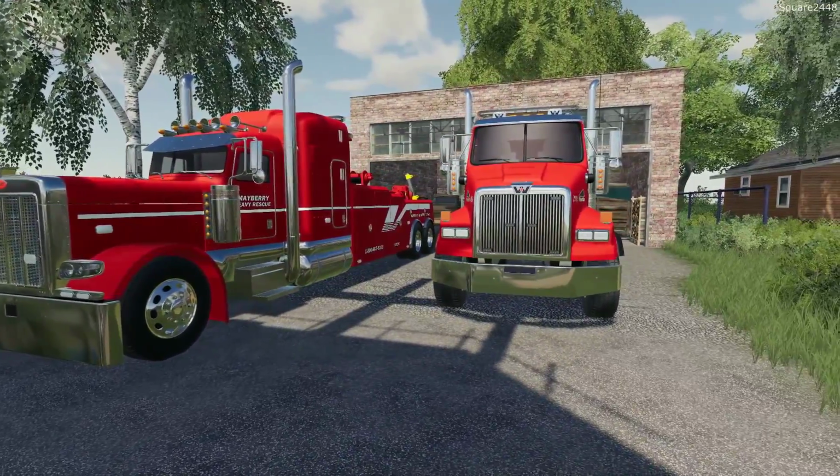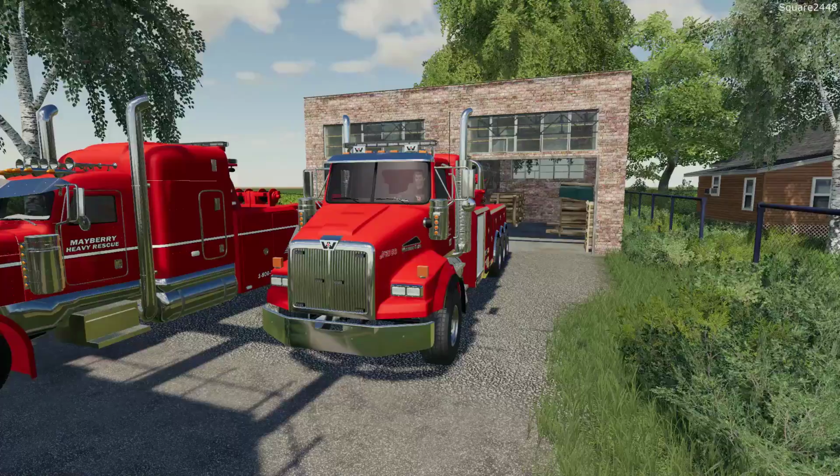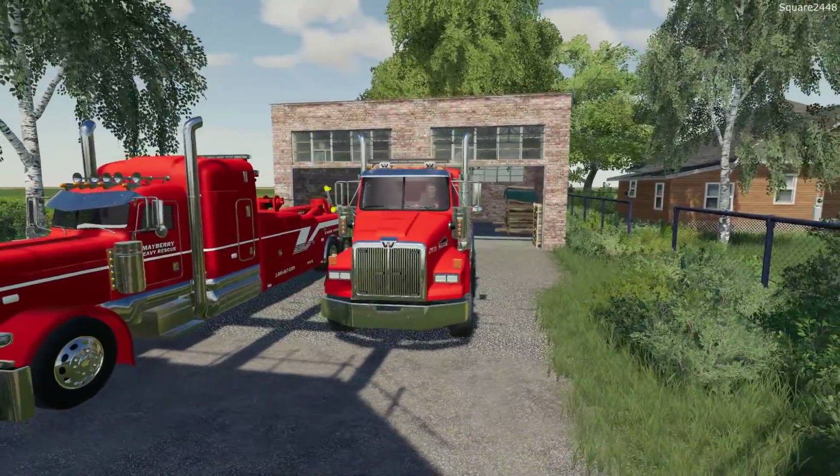He has a new Mack Anthem with a fully loaded grain trailer stuck in the mud. Let's hop here in HR 150 and head on out.